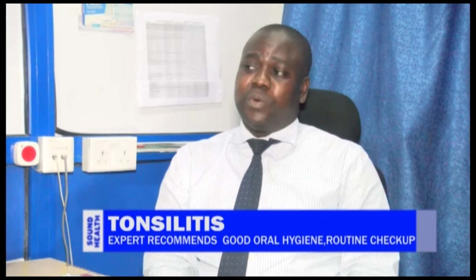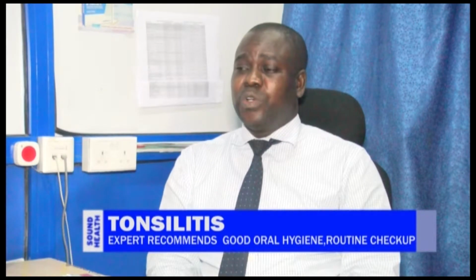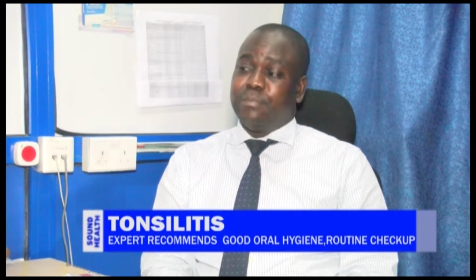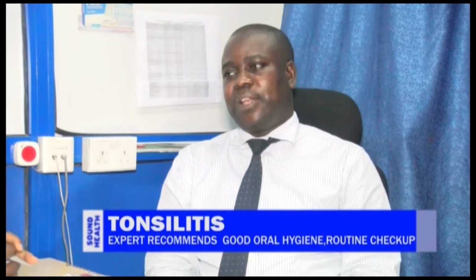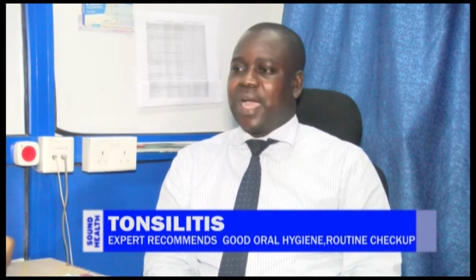Then at the level of the community, the virus is carried by the multimammate rats that live around the house. So one should prevent or discourage entry of rats into the house. Clear the bush around the house and block all the entry points where rats can enter the house. All foodstuffs should be kept away from rats using rodent-proof containers. Then hand washing.